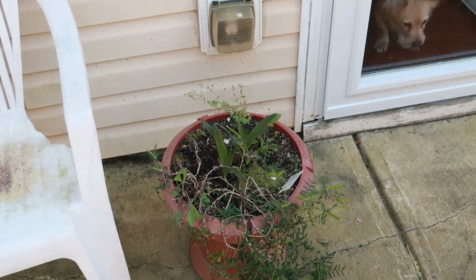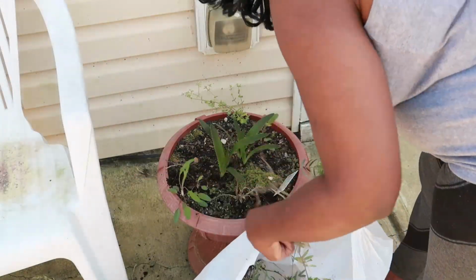I am drinking a margarita. Mr. B made us margaritas and he's cooking out on the grill, and so this was perfect timing for me to get out here.